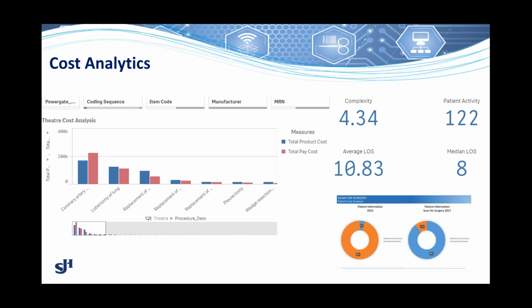So in terms of cost analysis, this is what that level of data will give to us. So as you can see, this is a snapshot of some of the data that we've taken from our theatres in St. James's. This is a cardiothoracic theatre that we're showing now. So as you'll see in the bar charts there, we have a number of different procedures, and this one I'm showing now is a coronary artery bypass that we've done.